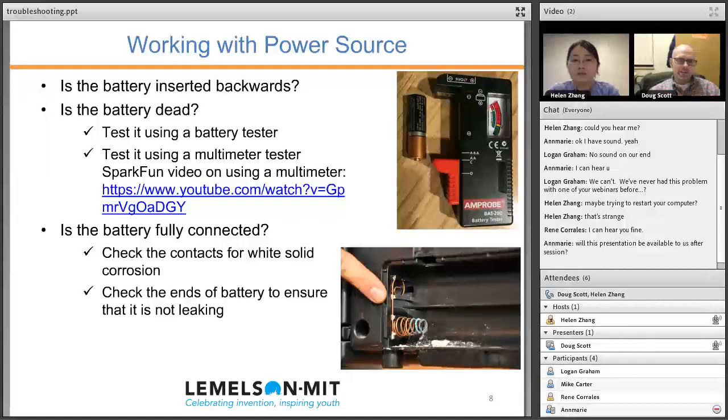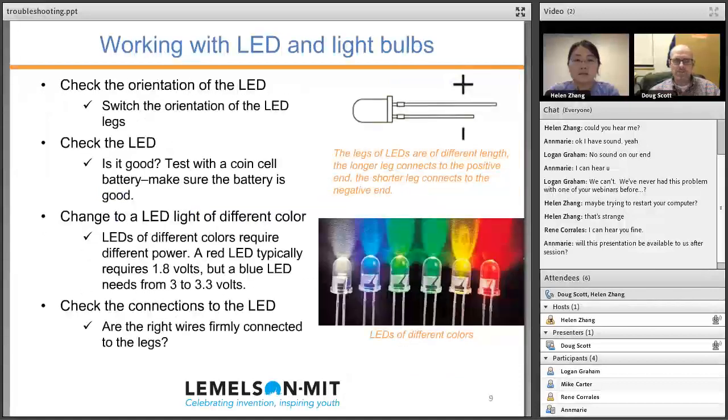Also, be careful. I've seen the spring contacts inside of systems sometimes bend and not be in full contact with the end of the battery. So if you're using a AA or a D size battery, make sure that the spring is actually in contact and clean the connections at both ends. Making sure that you have a good connection is also important.